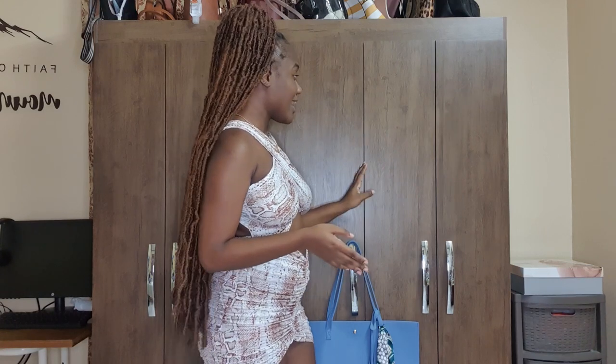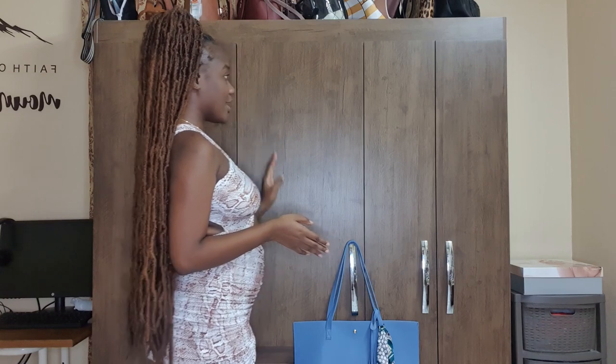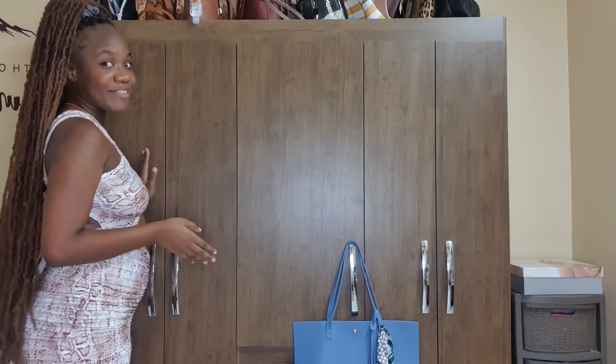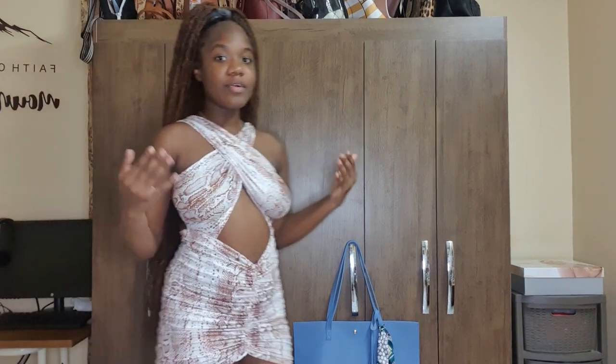I have gray, then I have light pink, then I have yellow, then I have dark pink and burgundy, and then I have everything blue and jeans. So everything in my closet is color coded. Looking at this, I realized that I actually bought something in the color scheme that I always buy.